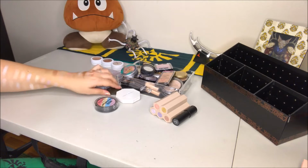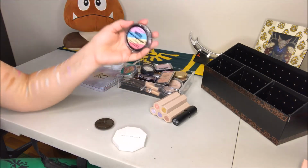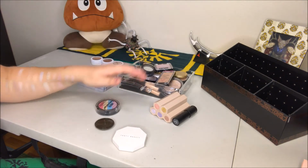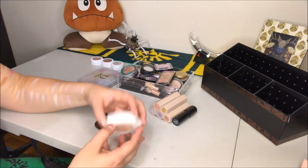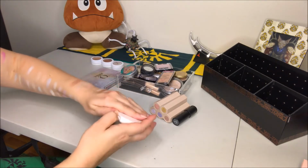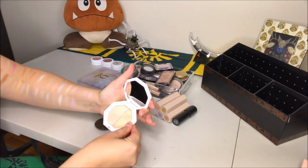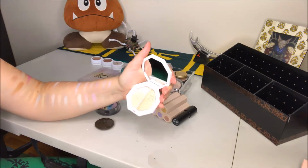So some other stuff that is new. This little guy is new, this little guy is new, and this guy is new, obviously, because I haven't even opened him. So let's take a look at this. This is the Fenty Beauty Mean Money and Hustle Baby. This is the Kilowatt Freestyle Highlighting Duo. I like to keep the plastic in there to keep them safe, so I will put it back in there.